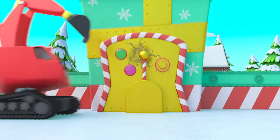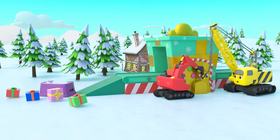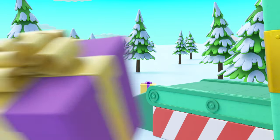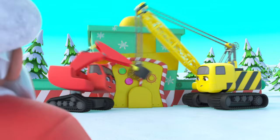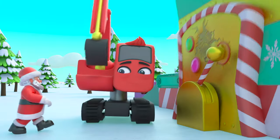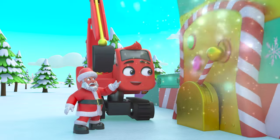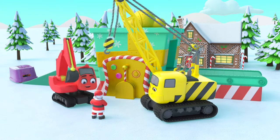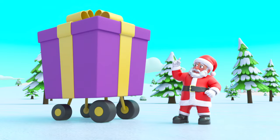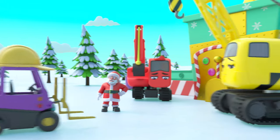Oh no, it sucks Mr. Rubble up. Digley and Dazey are trying to stop it, but they're not working together. Mr. Rubble's wrapped up like a present. But who's this? It's Santa. He can fix this mess. Santa snaps his fingers and... Phew, the machine is fixed. There's Mr. Rubble. He's still wrapped up. Phew, that's much better. Digley and Dazey are sorry the machine went wrong.